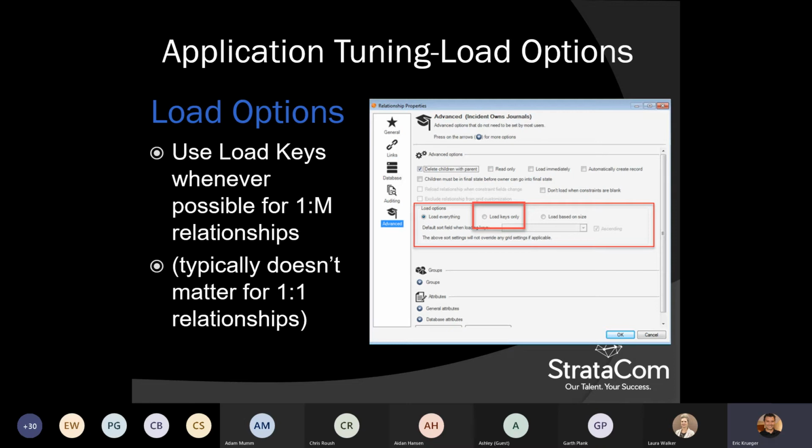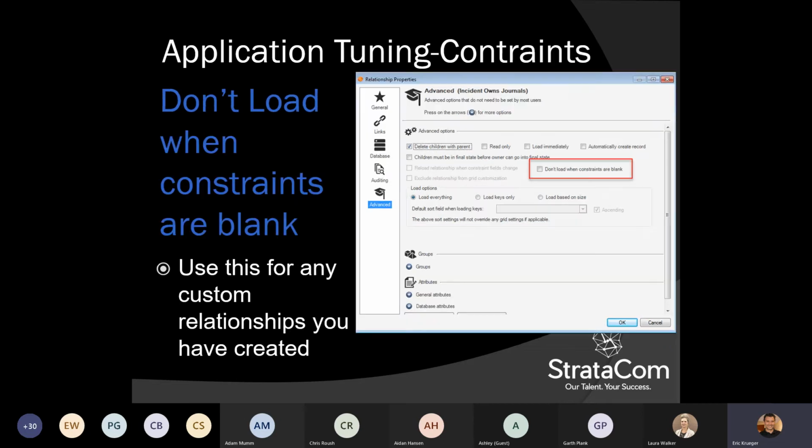And if you're doing something with those records, like in a one-step, let's say you're cycling through journal records in a one-step on the ticket, if you have load keys only, those fields aren't going to be available for that one-step. So it can cause some issues if you're doing out-of-the-ordinary things, so you really have to test that. But we have seen some pretty good performance improvements doing load keys only instead of load everything on those relationships.